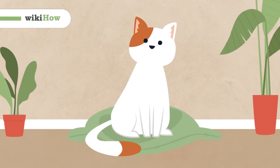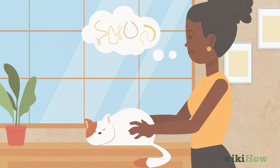It's very common for cats to pick up parasitic worm infections. If you think your cat has worms, try not to worry. Most types of worms are easy to treat with the right medications.